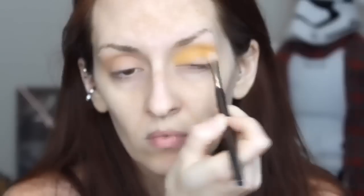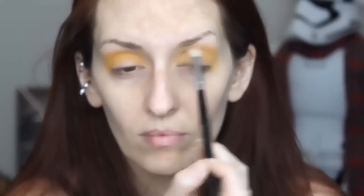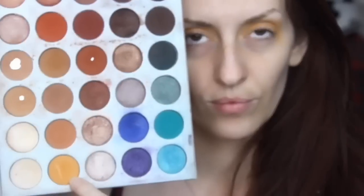It goes on very lightly, but it is the yellow shade that I wanted, and it was the only shade of this color that I really had. So I went back and forth and packed on as much of it as I needed until I was comfortable with the color payout. And as always, in between each shade, I go back in with that Morphe M433 brush and make sure that everything is blended well.